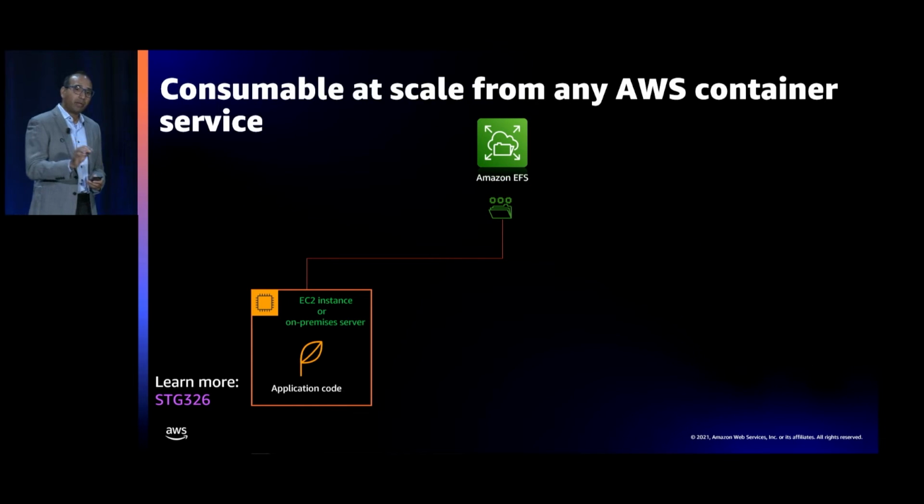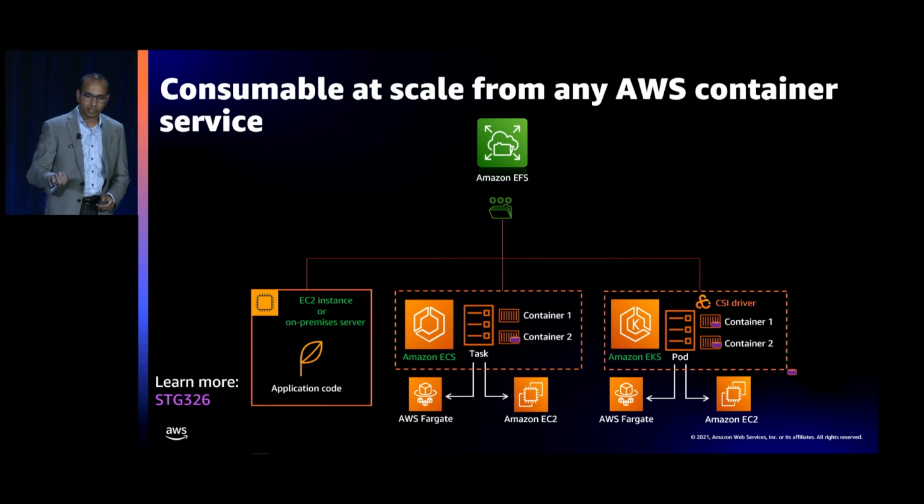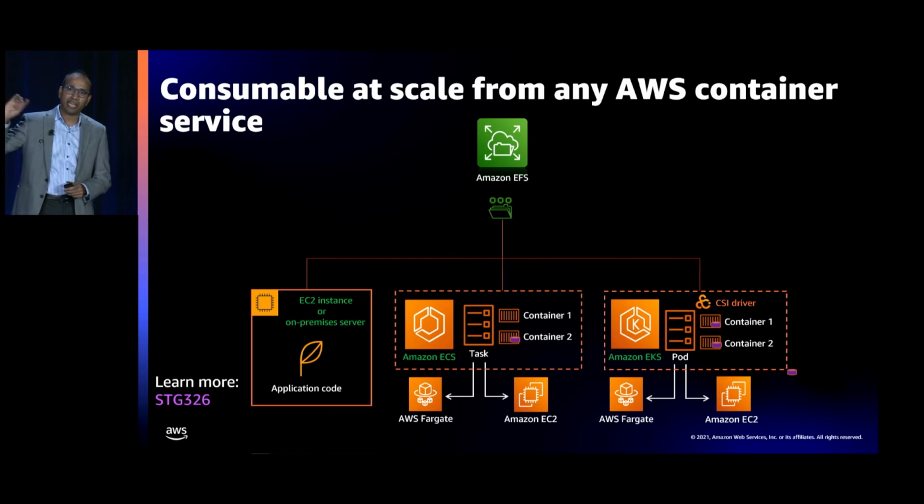Many customers are migrating their existing applications from on-premises or even EC2 instances on AWS to use containers because they want to simplify their operations, they want to lower their compute cost, and they want to be able to scale more elastically. And because EFS is integrated with ECS, EKS, and Fargate, even applications that need persistent storage can also be migrated.